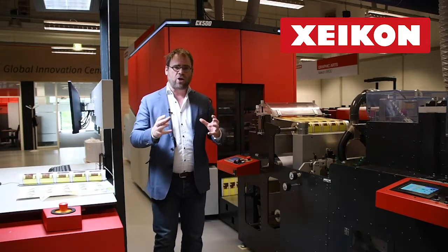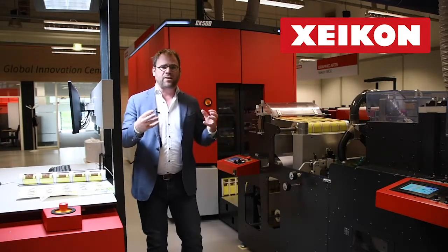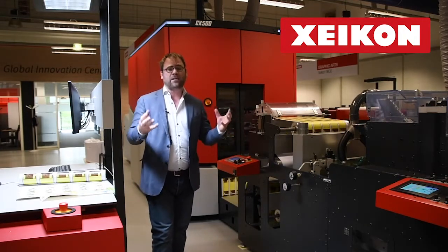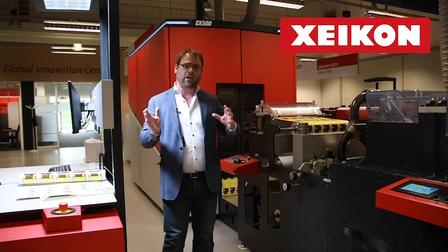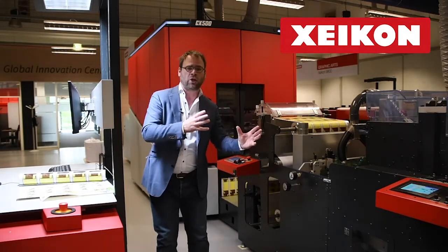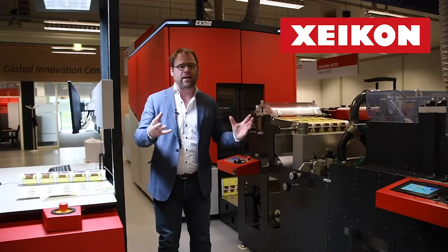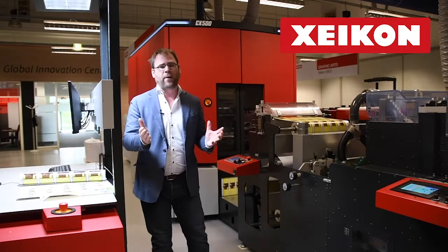So if you look, for example, at the print stations, you might recognize the main components, but you will see that again we have increased the quality bar that you would expect for the printing press. On top of that, we have built in a lot of new technologies which expand your application range. For example, a new conditioning unit, which helps you control the humidity level in your substrates, if that is required, for example, on paper-based labels.